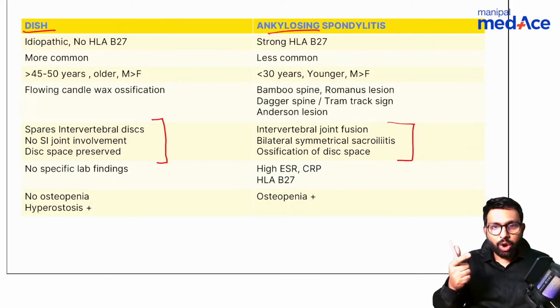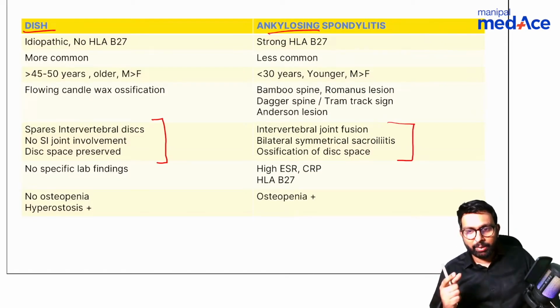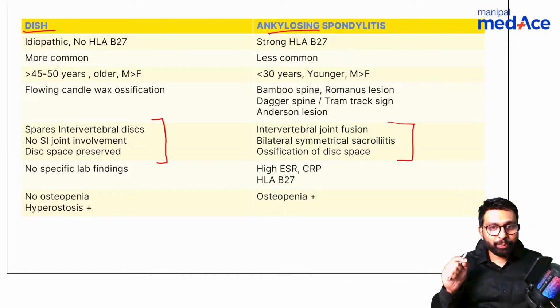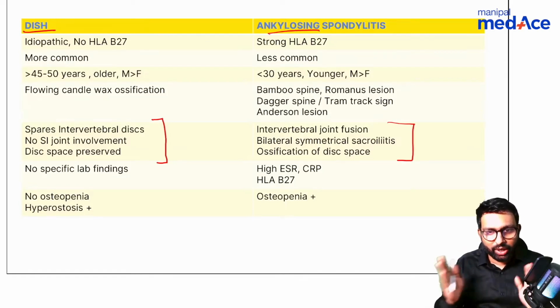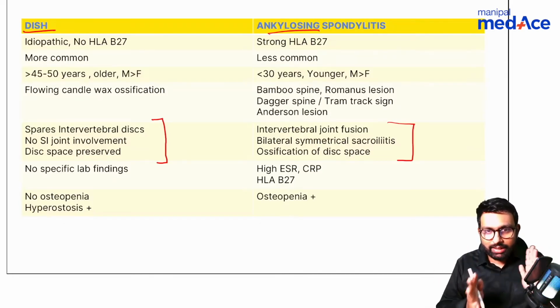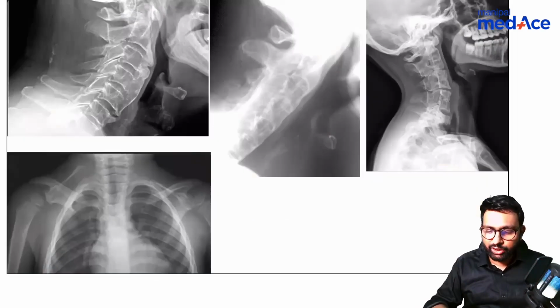Sacroiliitis is fused. Also, yes, correct, Abhirami ma'am, it is diffuse idiopathic spinal hyperostosis. Thank you for contributing. So, in ankylosing spondylitis, there is intervertebral joint fusion, the SI joint is fused, there is ossification of the disc space and everything. Okay, so do you understand the main difference between DISH and ankylosing spondylitis? Ashutosh, do you understand the difference now, what is DISH, what is ankylosing spondylitis?